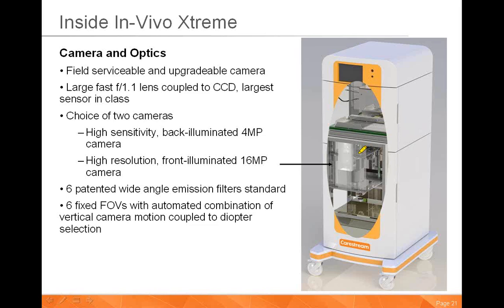A question that often comes up is, what is the difference between a front-illuminated camera and a back-illuminated camera? A back-illuminated camera is more sensitive because the circuits and electronics that read out the data from the sensor are not in the way of the light path. They're in fact located on the opposite side of the light path from the light coming from your sample down to the sensor. In a front-illuminated system, those wires and electronics are in the light path, and that decreases your quantum efficiency. Unfortunately, back-illuminated sensors are much more expensive to manufacture, and so there's a trade-off in budget and luminescence sensitivity.